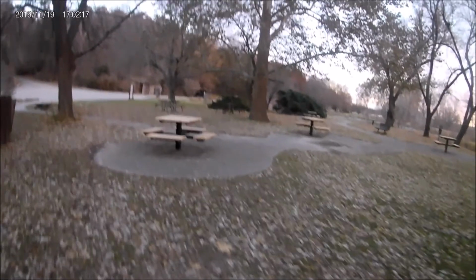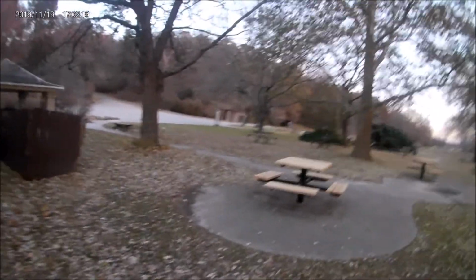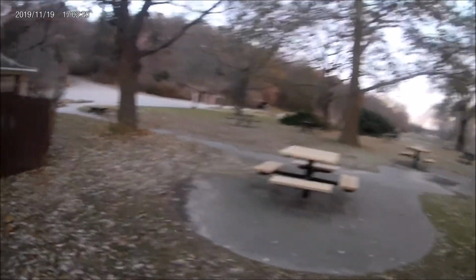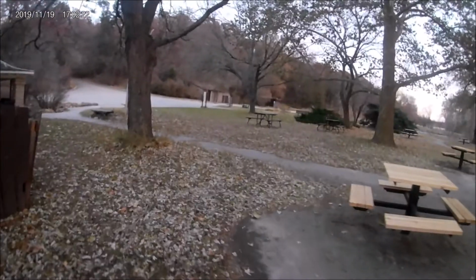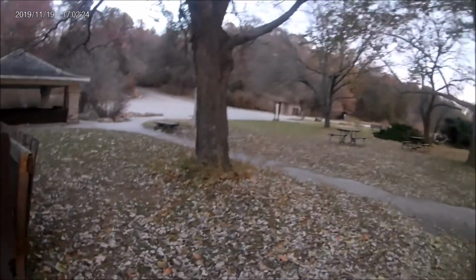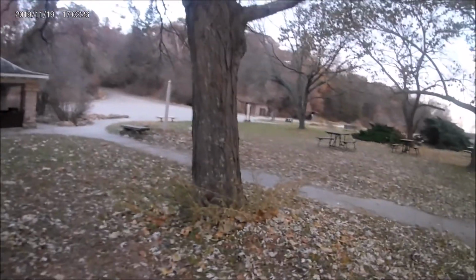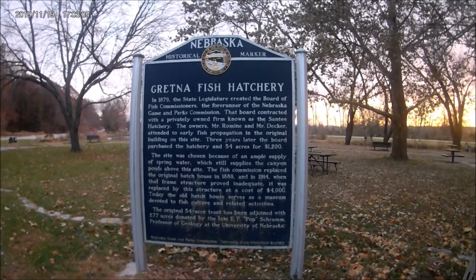This here is the Owen picnic area. I believe it's the largest of the picnic areas here at Schramm Park. On the left, can't really get a good view of it from this footage, but there's a small little pavilion with some picnic benches in it. There, you see it there on the left. And then scattered throughout this area are picnic benches, so it's a nice little area.